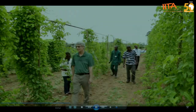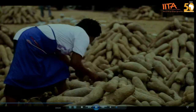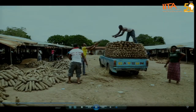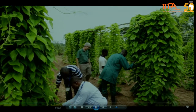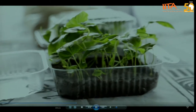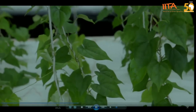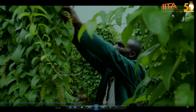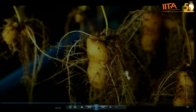Here in IITA, we're developing new yam varieties and new technology from yam research that can be adopted by farmers and industry to make yam more profitable and increase productivity. We have a strong team here in IITA working on seed multiplication and to rapidly get clean seed into the farmers' hands. This technology, the combination of seed, agronomy, and breeding and genetics can give farmers new opportunities to even enhance the value of yam in Nigeria and West Africa.